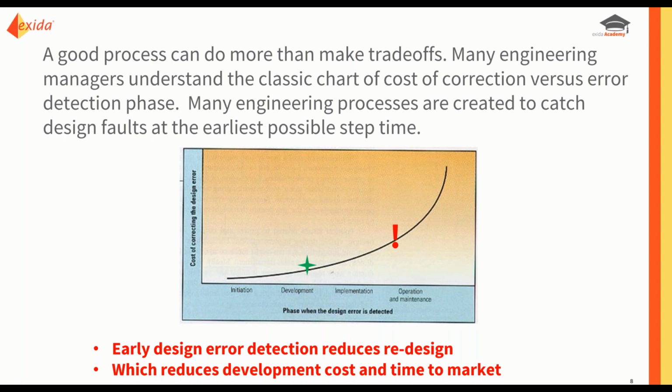I concluded after doing a lot of studies on the failures that occurred when I was managing, every time we could detect a problem early in development, I could almost see the time to market shrink. Every time we didn't detect a failure, that's when I went behind schedule and over budget.